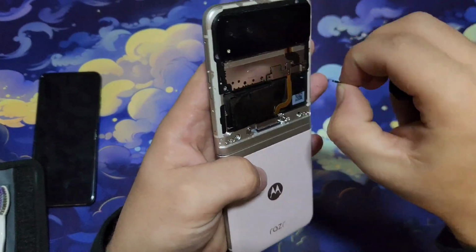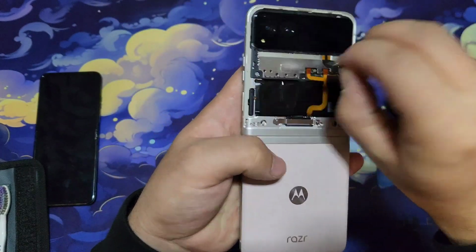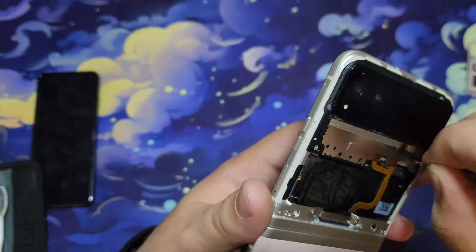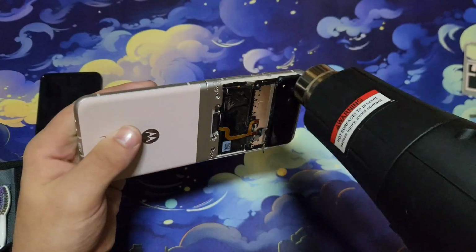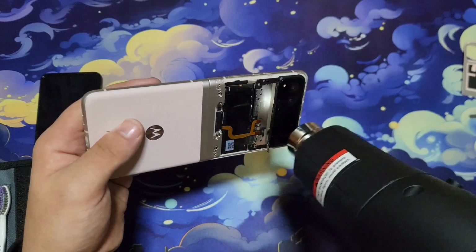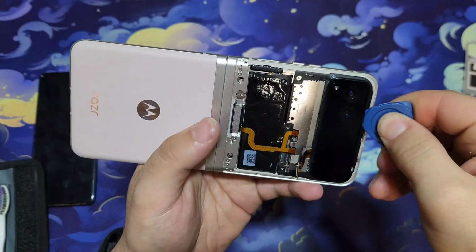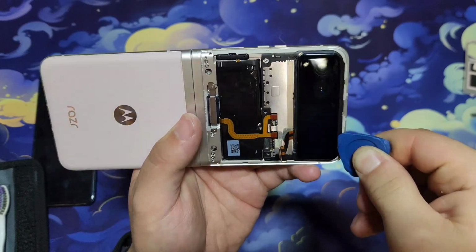Now, taking apart this phone is actually pretty straightforward. I used a heat gun to remove the back panel, and then after that, there's a bracket with 2 Phillips head screws that covers the connector for this outer screen. We'll go ahead and use the heat gun once more to loosen up the adhesive on this outer screen, and then use a pry tool to separate that adhesive from the body.